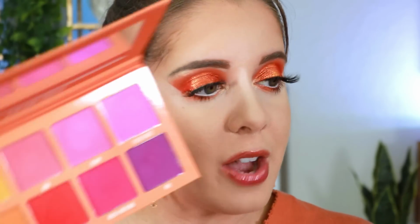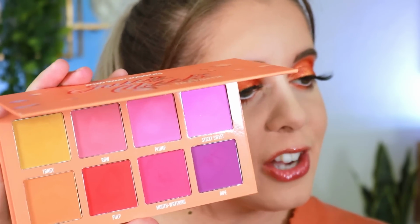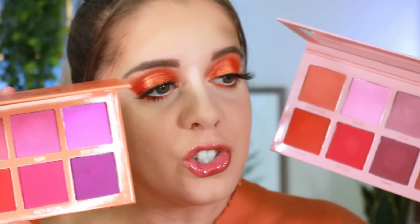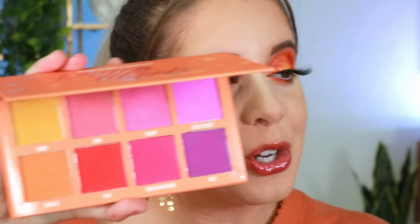So now to move on to the cheek palette. You guys do see right here, we have the cheek palettes. We do have the Juicy Cheek, and then we have the Barely There ones right here. Now I actually really want to use the Juicy Cheek today, because I just really want to go with a lighter orange, but I think I might use this one for lip colors instead. So we're going to go in with this shade.